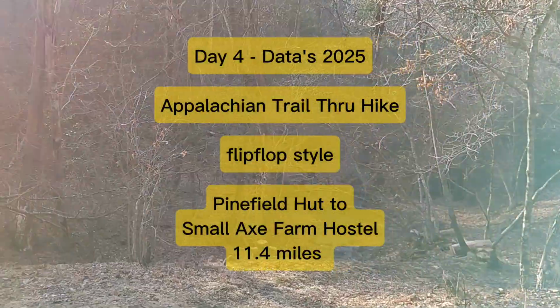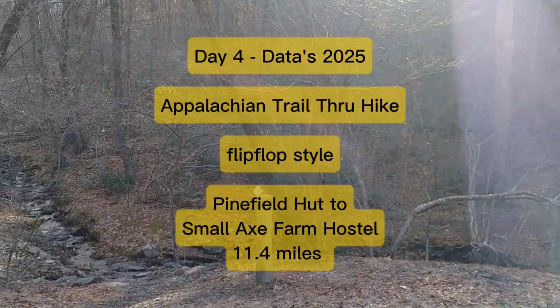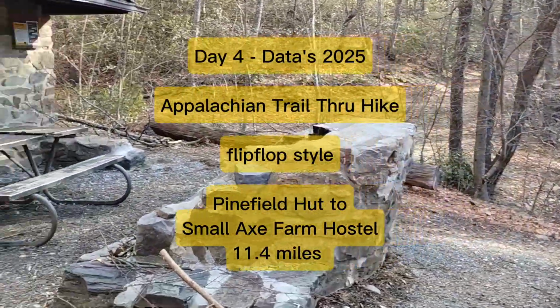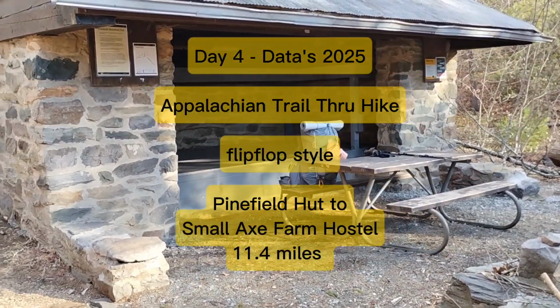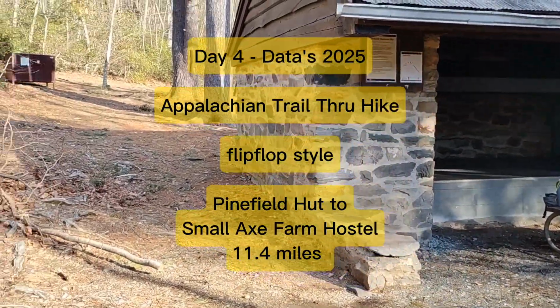It's Saturday morning, and I spent the night at the Pinefield hut. Had a couple of other hikers join me last night, a couple of academic folks, so we had good conversation and all that. And I slept reasonably well, tossed a little bit, but not horrible.